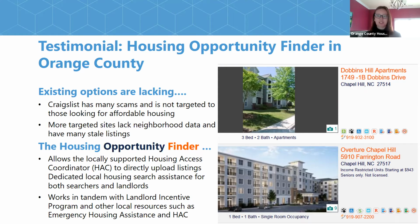The existing options for affordable housing search are quite lacking. Craigslist, as we all know, has a lot of scams, and it's hard for folks to differentiate between what is a scam and what is an actual listing. And then those more targeted sites that are available lack that really great and rich neighborhood data that the Housing Opportunity Finder provides, such as proximity to hospitals, public transportation, grocery stores, all those things that are really important to people when they're looking for where to live and where to put their family, right? There are also a lot of stale listings on those sites.